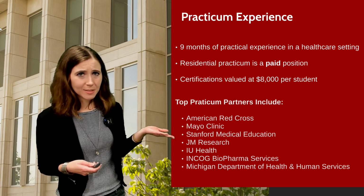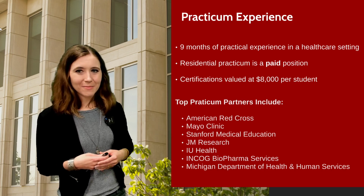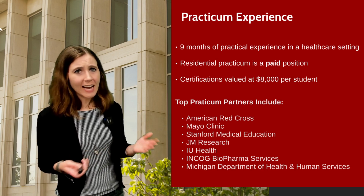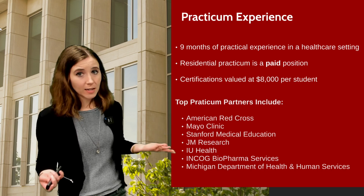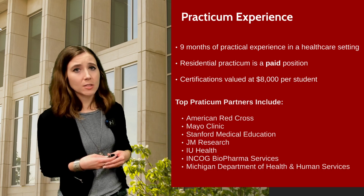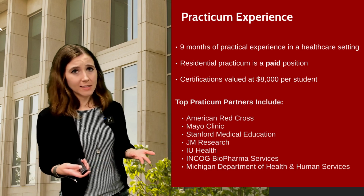And you can see some examples of our practicum partners here. So large healthcare organizations are listed, and organizations not just in Indiana, of course, but elsewhere. You have the option to pick a healthcare organization that really speaks to you, that you would like to gain some experience in.